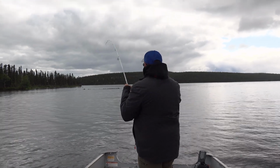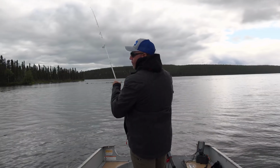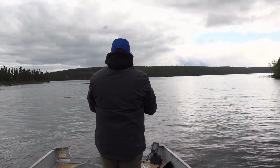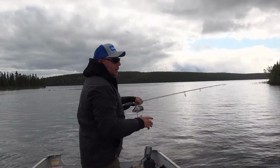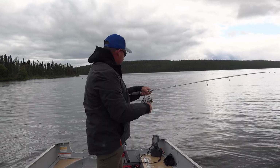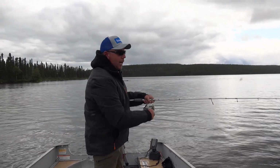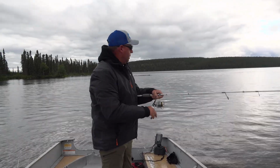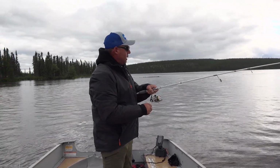Can't tell you what it is yet, pike or walleye, but that F-bomb is performing. That F-bomb runs about 4 to 5 feet. And like I said, we're sitting in 5 feet, 4.5, 5 feet now, casting out to 7. So it's a perfect scenario for that F-bomb. Them fish are just picking it up as it comes by.